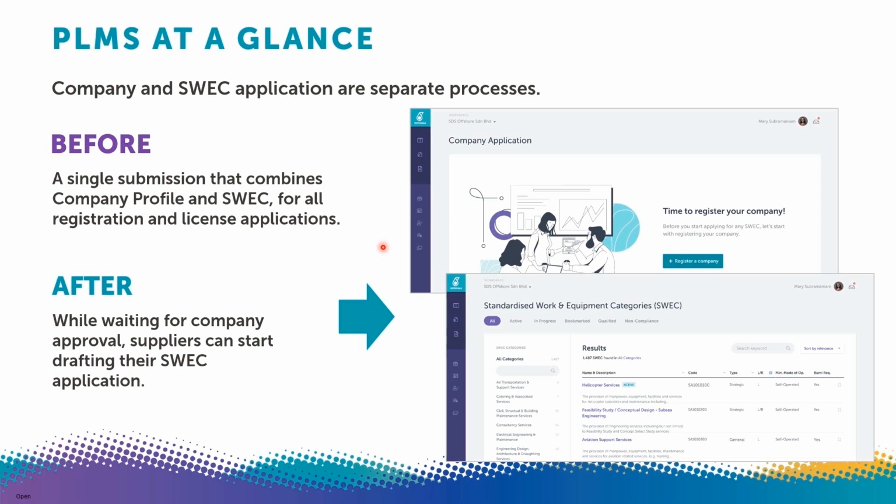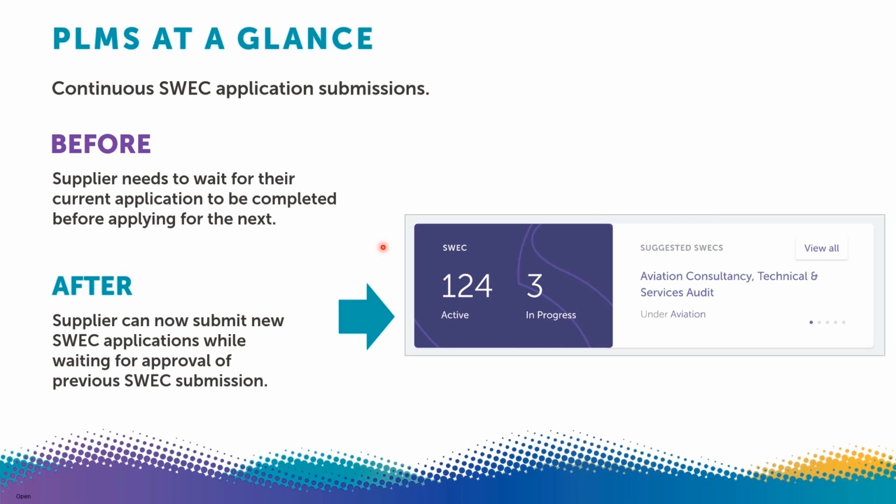So what we are doing in PLMS is totally separating the process, whereby you can first start with your company application. Once complete, you can submit your company application so we can start to process it. At the same time, you can already start to apply for or draft your swag one by one. This greatly helps you to make the process much faster and much more simplified. You will also be able to submit new swag applications while waiting for approval of the previous swag submission.